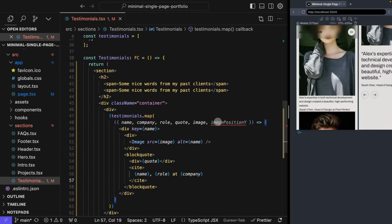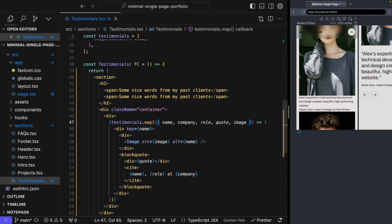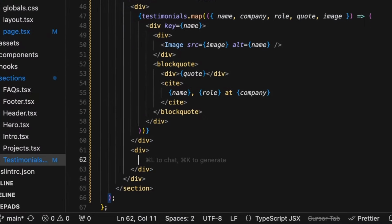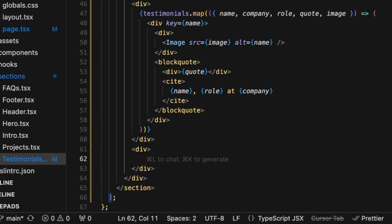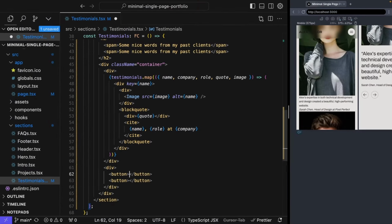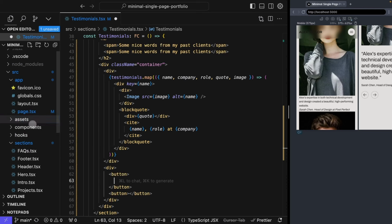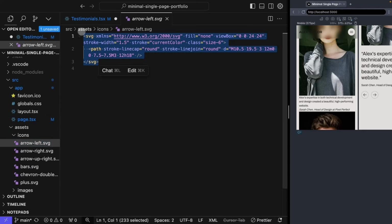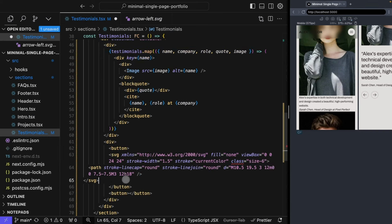We will use image position Y, but we're not going to use it quite yet. So I can just remove it for now to ensure that it's not showing up as an error inside of our content. After all of our testimonials have been mapped over, we're going to have another div that surrounds our arrows. So we're going to have a button that surrounds our arrow left, and we're going to have another button that surrounds our arrow right. For those icons, we'll go inside of our assets and find them. So one's going to be this arrow-left.svg. I'm just going to simply copy and paste it into my left button.